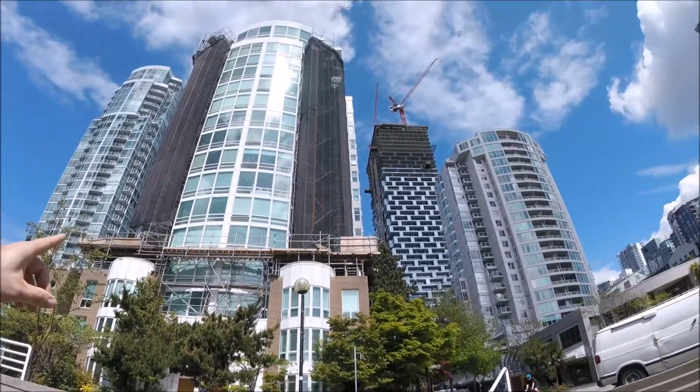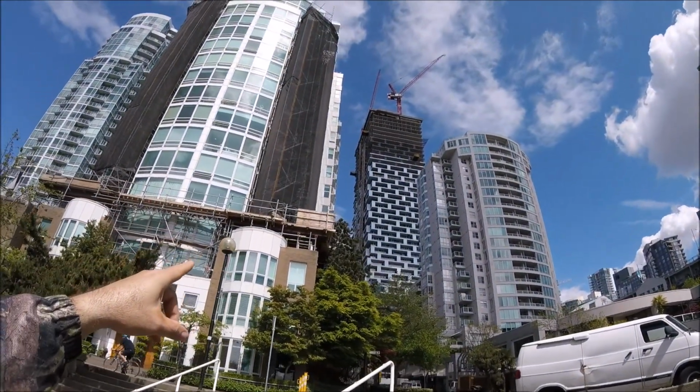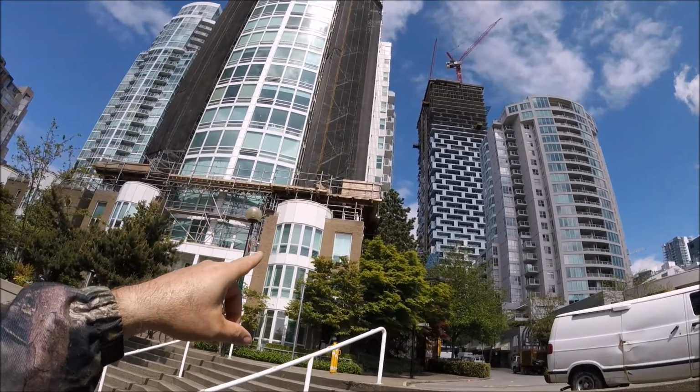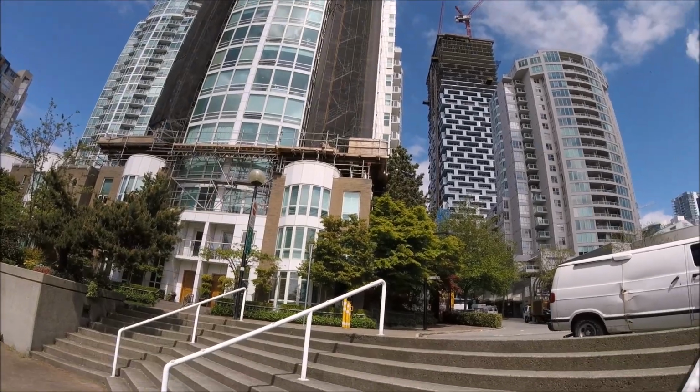I want to show you some sights here. It's such a beautiful area. That's the building I'm working on. There's that fancy building. If you can see the angles, it's not totally vertical. It's like it's all over. It's snaky. It's called Vancouver House.